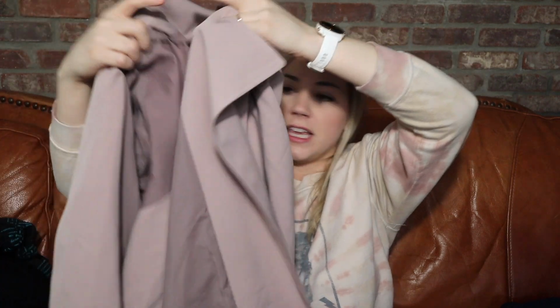Really cute jacket here. I love this color. Pink. I do love my pink. This is from a brand called Prima. It's a size medium. And this was one that when I first pulled it out, I was like, yes, awesome. It's in perfect shape. And it does look like it is in perfect shape at first glance. It's like a trench coat style. It still does have its belt on here.